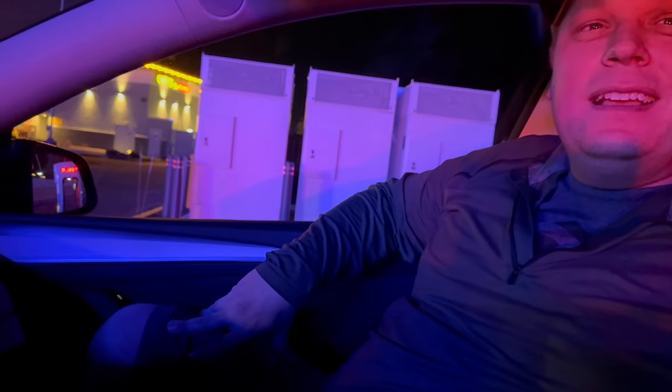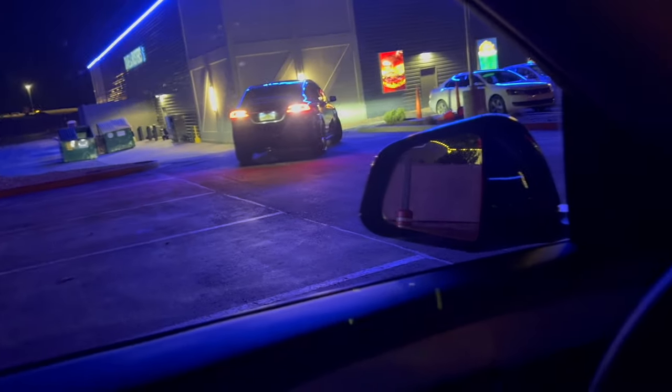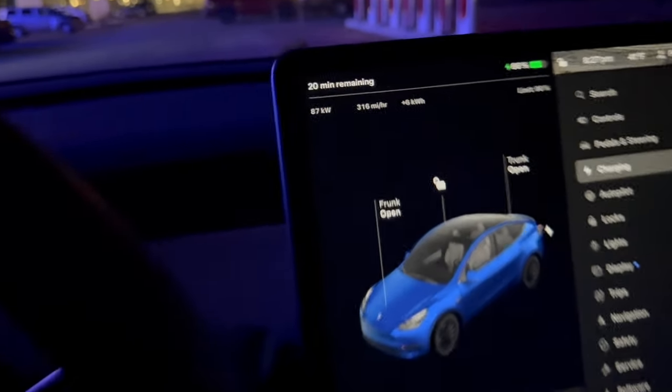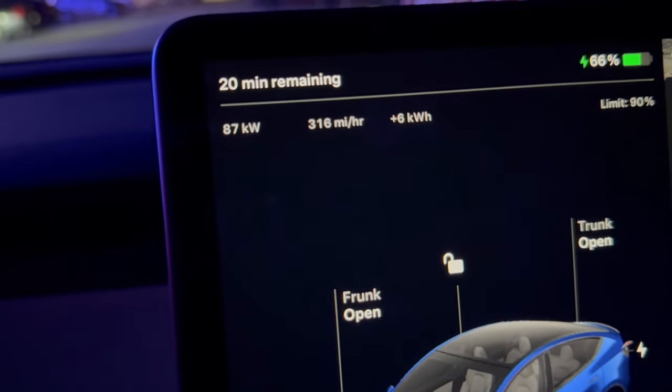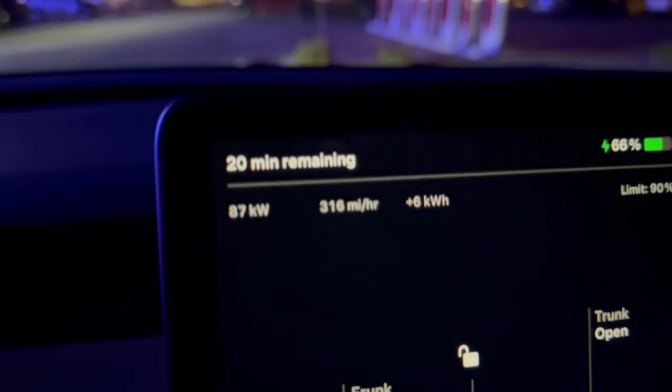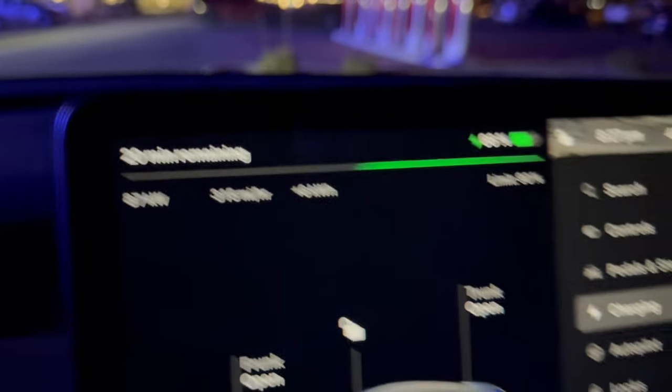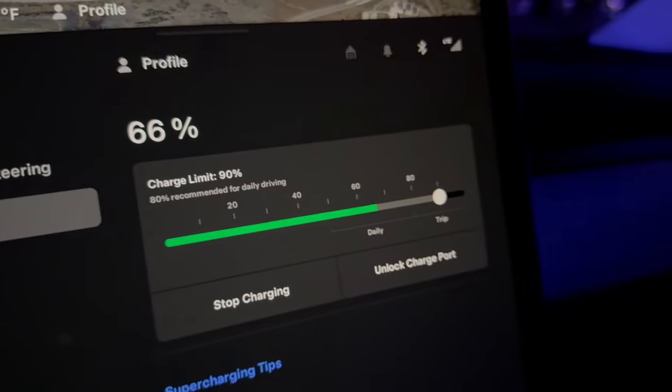So we got another Tesla pulling up to the charging station here. Currently we were alone, but let's check in on this charging. We've gone down to 87 kilowatts charging speed. It says we have 20 minutes remaining. We set the max to 90% this time.